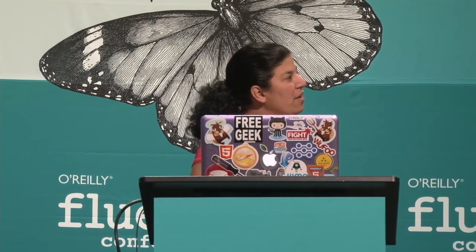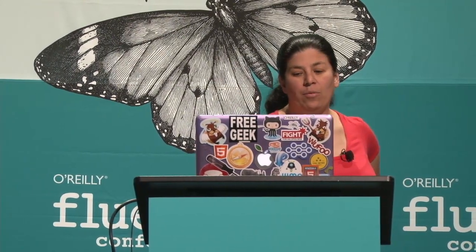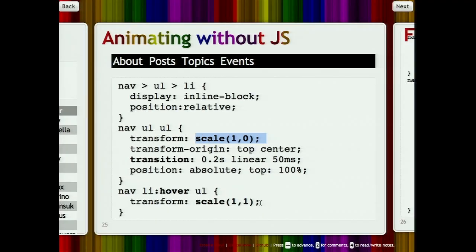So all I did is I scaled from 0% height to 100% height on hover. And I scaled over 0.2 seconds. Fairly simple. This works in all modern browsers. It does not work in IE. Well, it works prefixed in all modern browsers. It doesn't work in IE 7 and 8, but in IE 7 and 8, it would show it if I just add 2 extra lines of code.